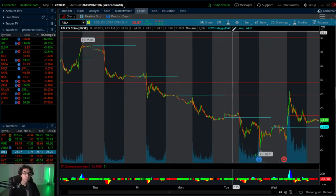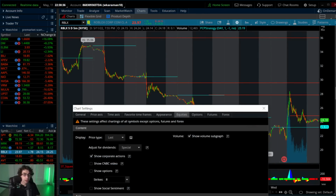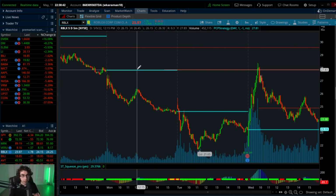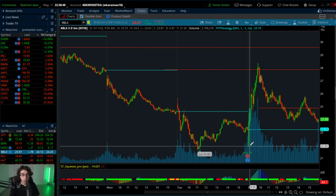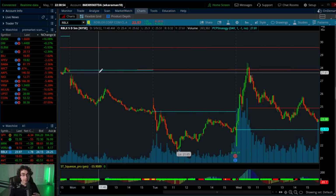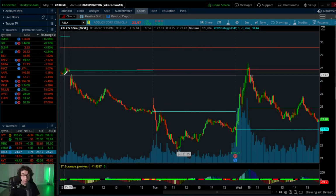Now, let's talk about Roblox. I love this setup. So if we take a look at Roblox right here, you can visually see this is an overreaction. We have a gap to fill above at $27.81. It rips back up to the 21.90s, doubling bottom right here, rips up and fills the gap.